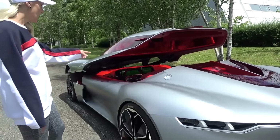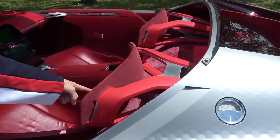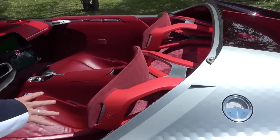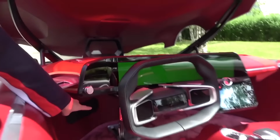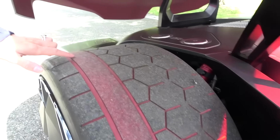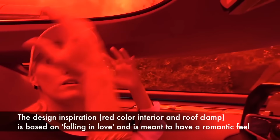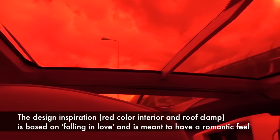Open up the top again. And look how when the top opens, these headrests automatically move back so that you can get in easily. So the pedals here, you can adjust. See this honeycomb shape again running through the tires. You're fully enclosed in this glass canopy, and look at the vision. You've got nothing in your way, which I really, really like. You see all the way around. 0 to 100 in less than 4 seconds.